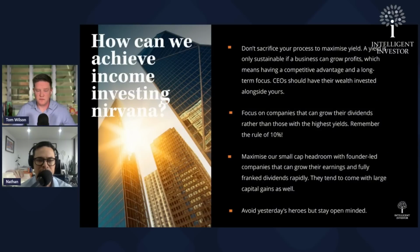There's huge liquidity in the fund. The average market cap is tens of billions of dollars. But also all our ETFs, not just the income fund, are governed by the ASX listing rules on liquidity. And so we only have a very small amount of headroom where we can buy smaller mid-cap type stocks. I'm going to talk about one of those today, but there are some of these great businesses.